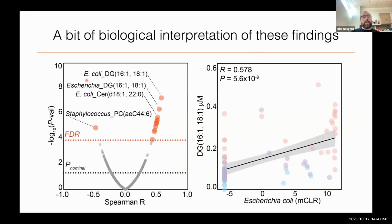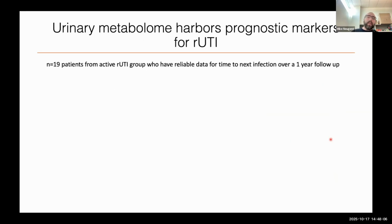And a bit of biological interpretation of these findings. The lipids seem to correlate very strongly with known uropathogens. So here's the most important lipid in the data, which is diacylglycerol. And it correlates quite strongly with Escherichia coli abundance.